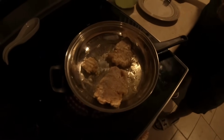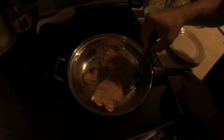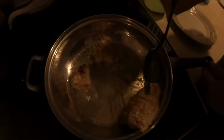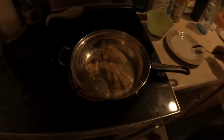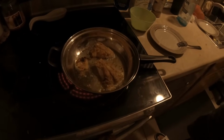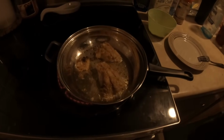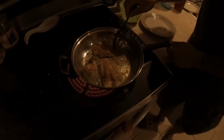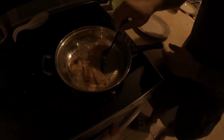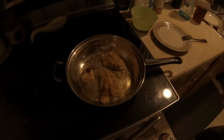Okay, guys, we'll get back to you when they're done cooking. Here, we're going to give them a flip in about 2 minutes. Look at that, perfectly golden brown. Ooh! That looks pretty good, huh? It actually does look good, and it smells good.